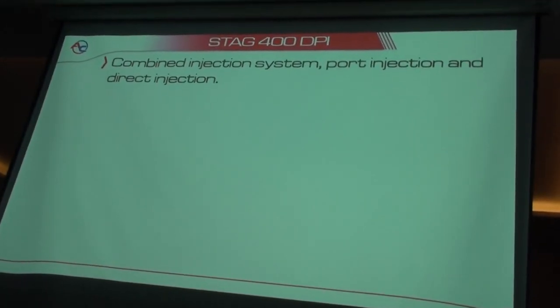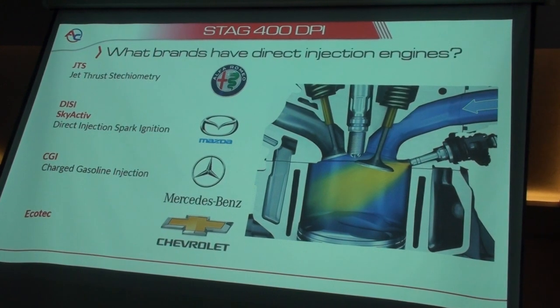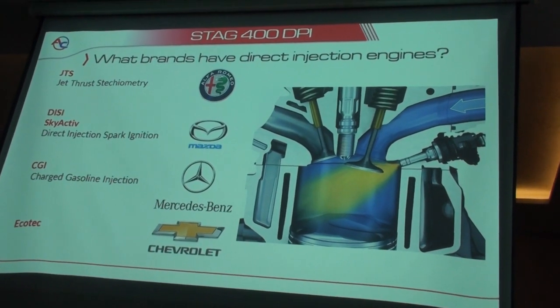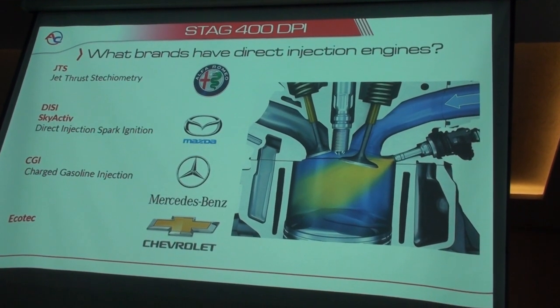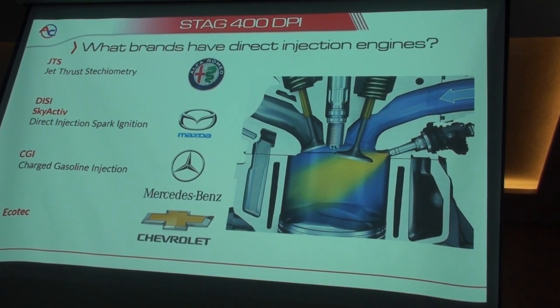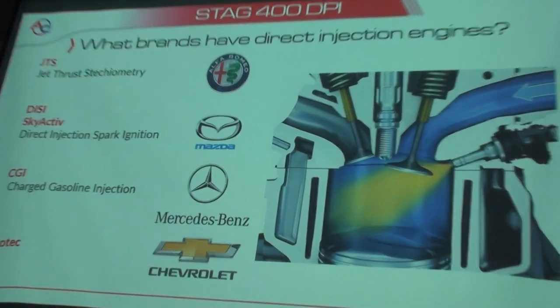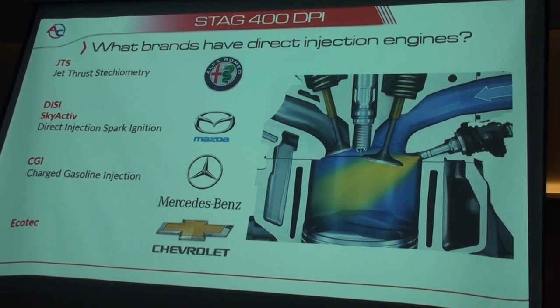Like you saw, we have a lot of car brands with direct system, and a lot of them we support. Of course, not all engines, because we didn't check all of the engines, but a lot of engines, the most common engines, the most popular engines, are supported by AC STAG 400 DPI, and you can convert them.